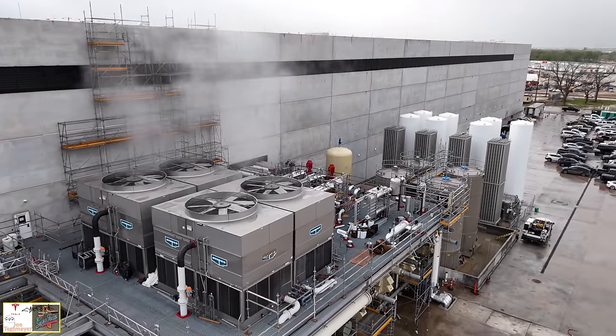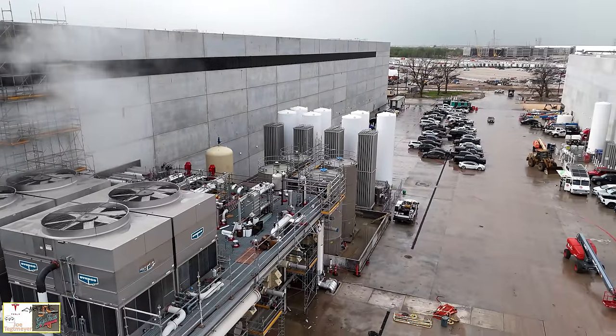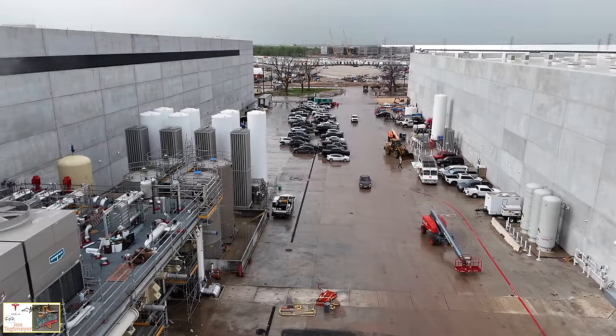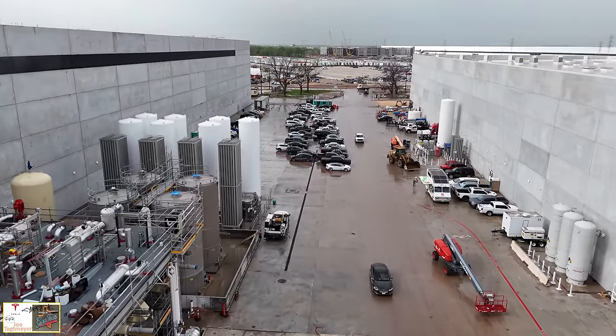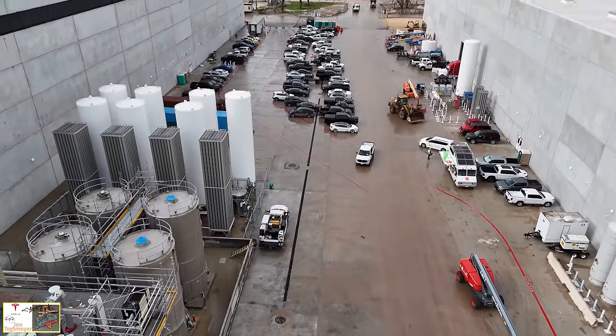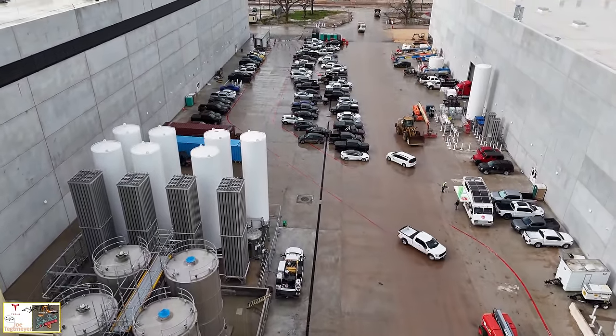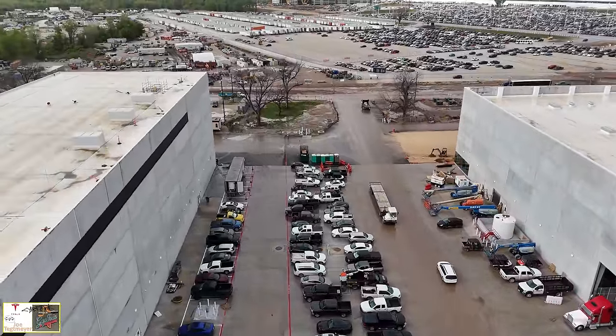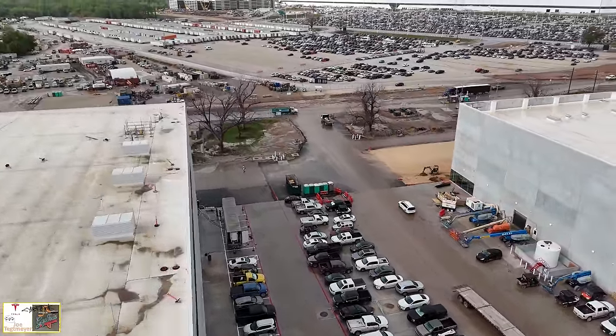And I still don't see anything assembled yet, but I would expect to see that was installed for assembly of more items, possibly pipes or conduit. So something I'll continue to monitor. The four stainless steel tanks on the left have been installed, and it looks like there's at least a temporary scaffolding in between the four of those stainless steel tanks.